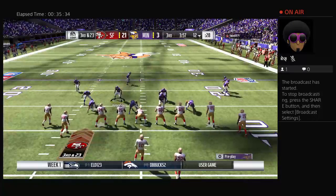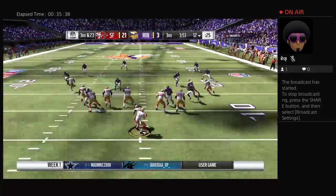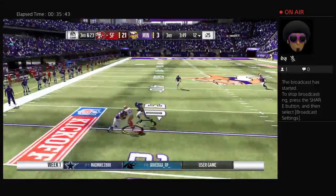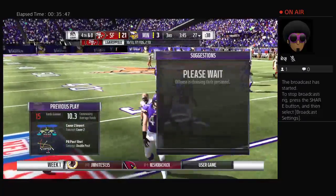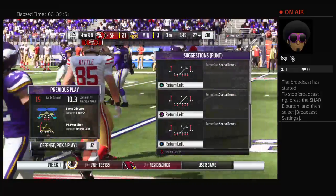Yeah, I wouldn't be surprised to see them run the ball here just to try and get some space. And instead, they want to throw it off play action. He's got his man on the crossing route. And they'll bring him down at the 27-yard line. Now, they'll get 15, but that won't be nearly enough.